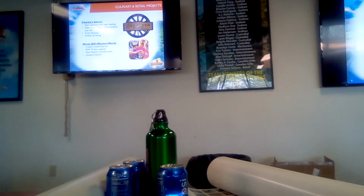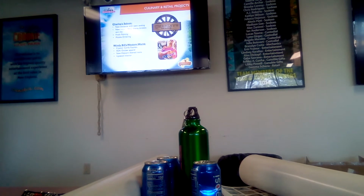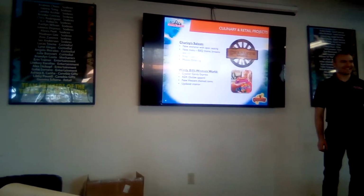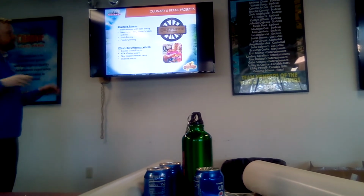So we're doing some more updates. Charlie's Saloon right there in Ghost Town is going to have a new entrance. So Charlie's, thank you for saying yay, whoever said that. I mean that sincerely. I love Charlie's Saloon. It's probably, in my opinion, some of the best food in the Great Escape. But the seating is tight.